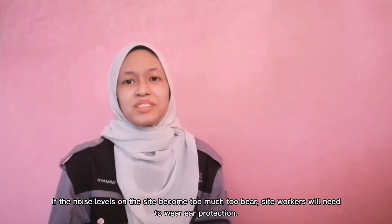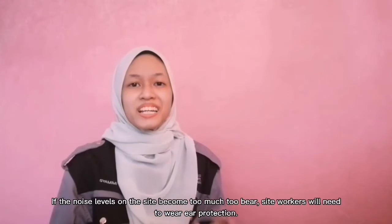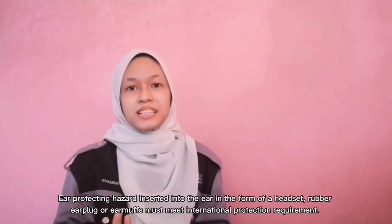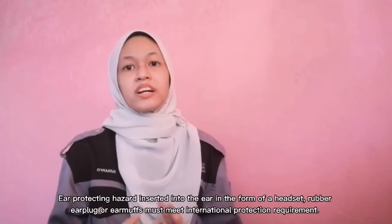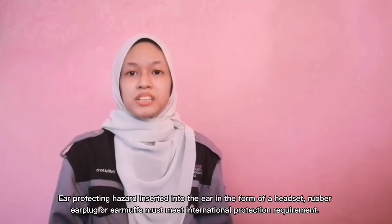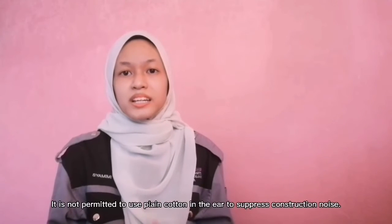If the noise levels on the site become too much to bear, site workers will need to wear ear protection. Ear protection inserted into the ear in the form of a headset, rubber earplug, or earmuff must meet international protection requirements. It is not permitted to use plain cotton in the ear to suppress construction noise.